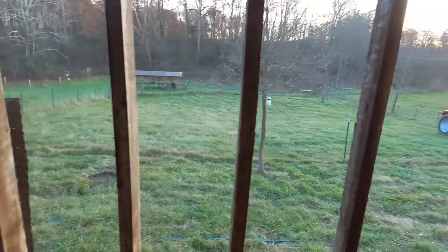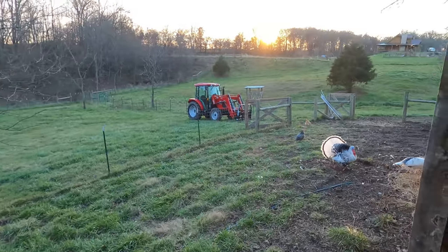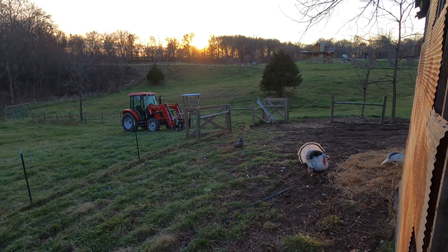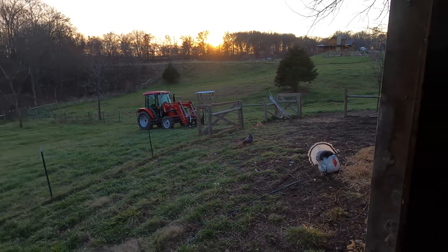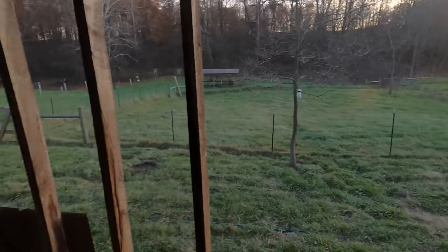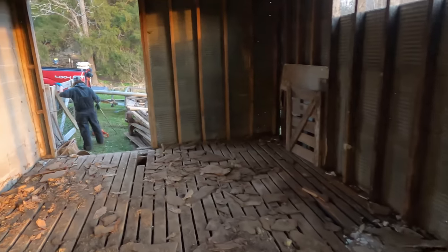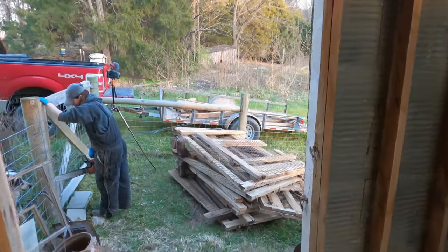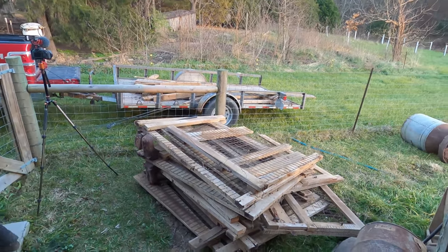If I look over here to the side, look out here in the barnyard, you can see that the sun is pretty low on the horizon. So we're running out of time. We're gonna go ahead and get this trailer loaded up and see if we can go ahead and get that all put away. And then I think we're done for tonight.